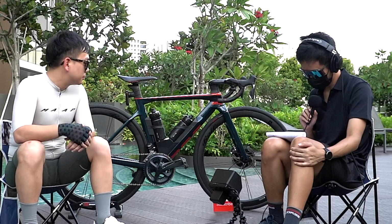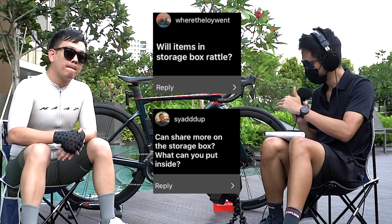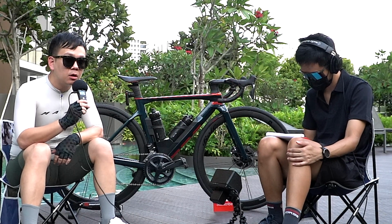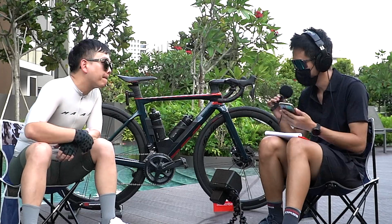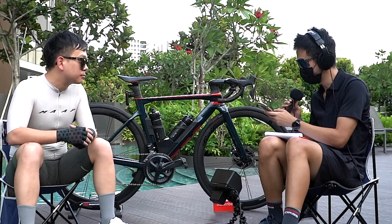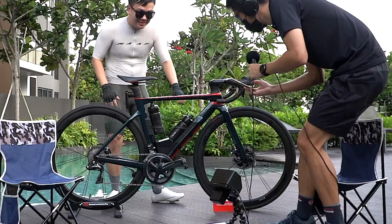Okay, next question is on the storage box. Will the items in the storage box rattle? Later when we look at the video, you will find out. They have done quite a fair bit to make sure there's no rattling. The next question is, what do you have inside the storage box? Can we have a look now? I'll record it with my phone. Okay, let me use my phone. I'm going to start my camera.